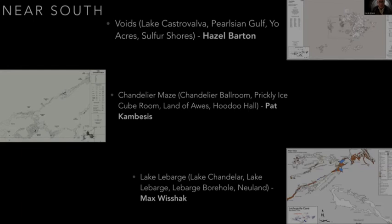She's using the same strategy there as the Outback, which is to try to go in and resurvey level by level. This is one where I think when you look at the line plot, the levels don't organize themselves very easily. So it's a very difficult thing, and that's obviously an important area because it contains things like the Chandelier Ballroom, Berkeley Ice Cube Room, which are popular areas.